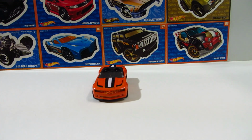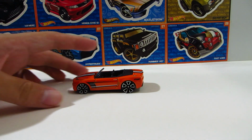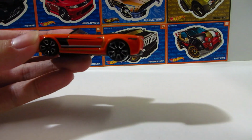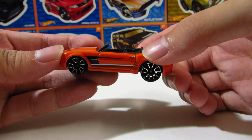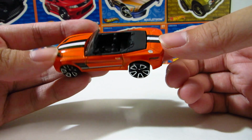So here's the front of it. Here's the other side. One thing that's pretty cool is that it does have the doorknobs and the gas cap. Those are quite rare details.